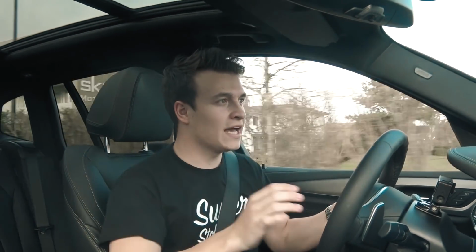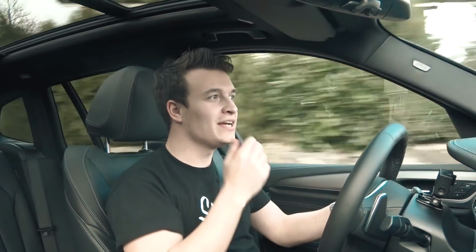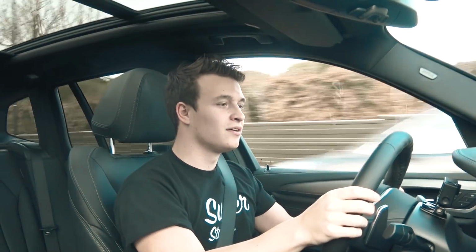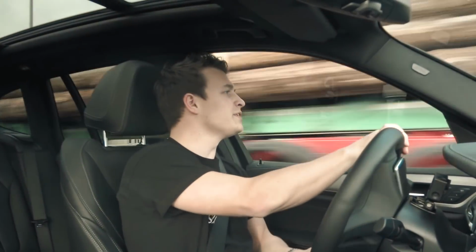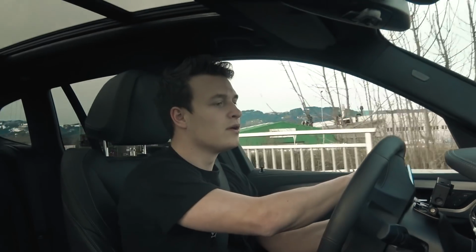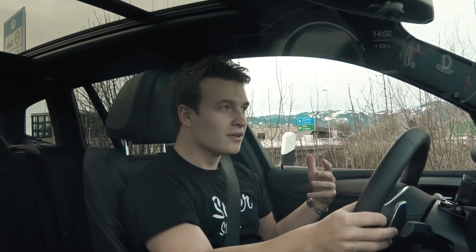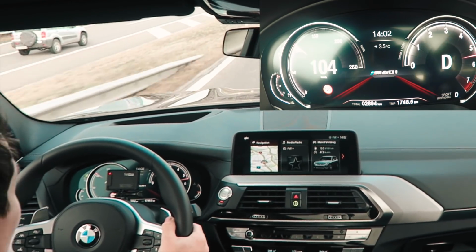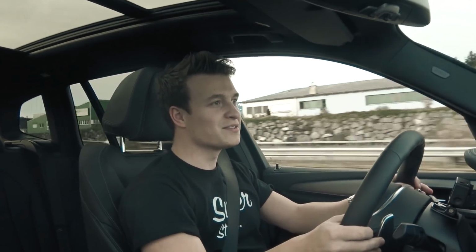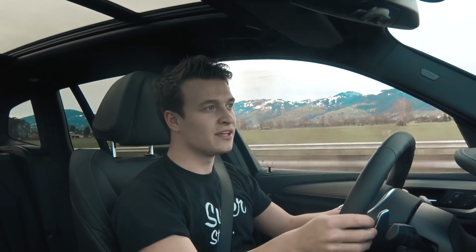So I am now heading onto the Autobahn because I want to check how quick this car feels while accelerating up to 120. And I just hope there's not too much traffic. We'll see how that goes. Okay, so we're doing pretty good so far. And now I'm just gonna be so rude, stand still, kick down. Okay, so we're already at 130 and we're not even in yet. The car has a really good acceleration.